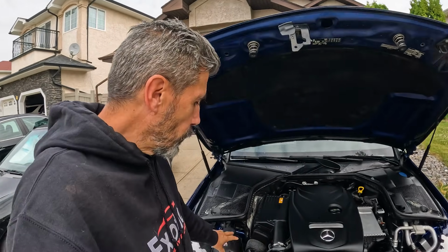So never neglect your cooling system, but that's something likely water pumps and the rest of it are likely to start failing around that 100,000 miles.